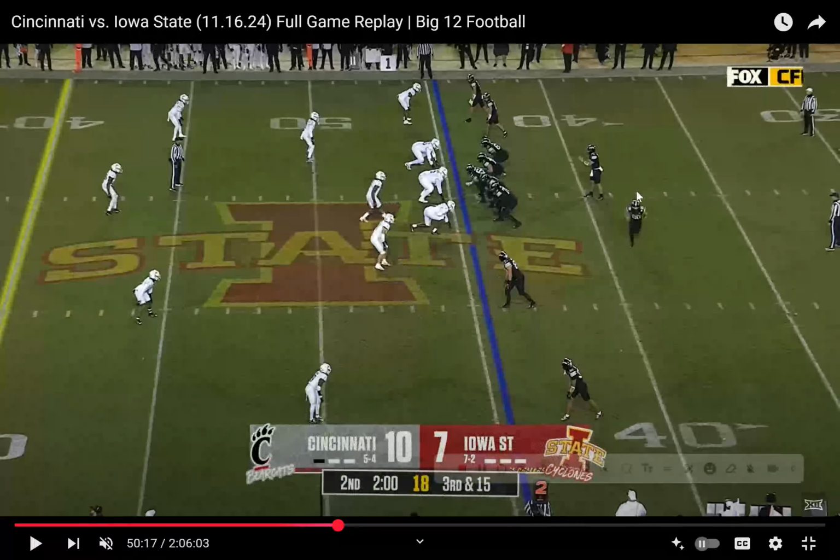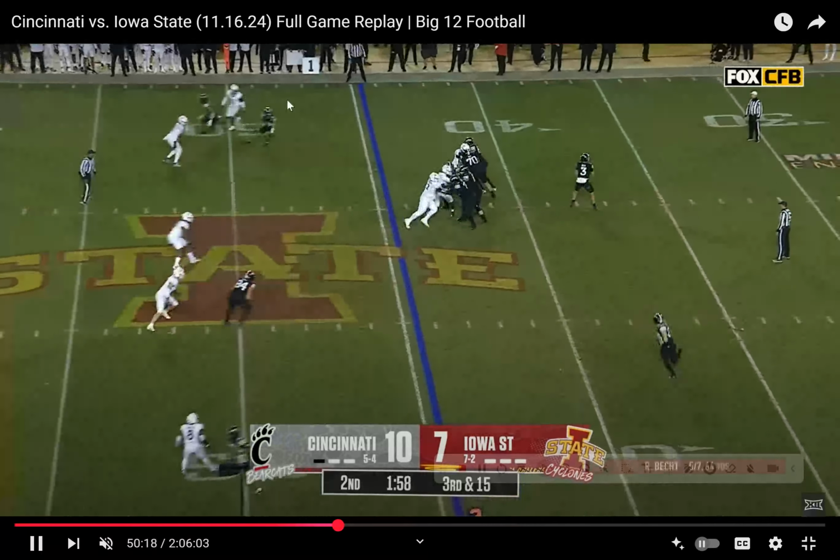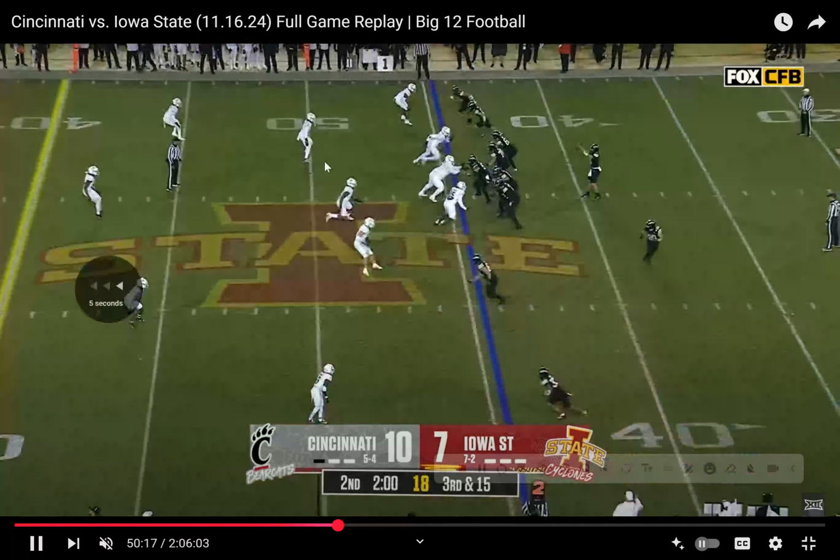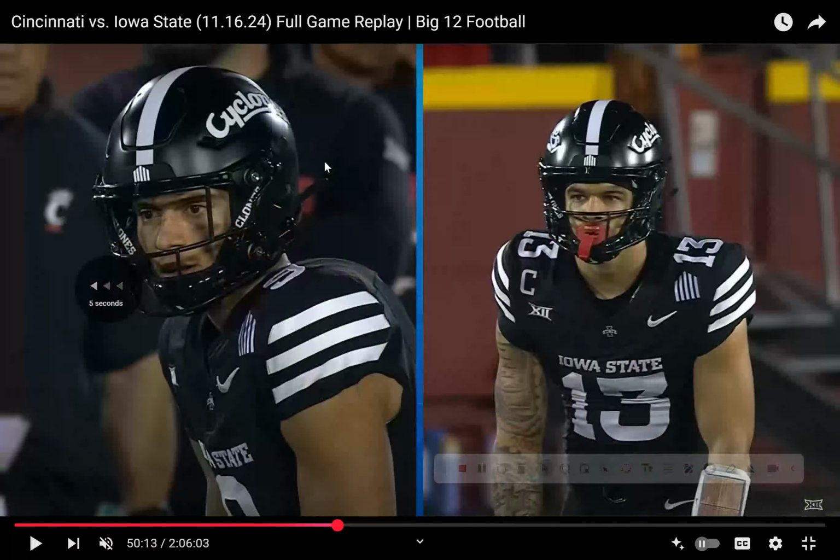All right, he is the boundary corner. This should be him right here, and it is. I can tell by the stuff he's got on his arm. This guy doesn't have it. So here he is right here, boundary corner. I do not remember these plays here now, though. But let's see what he does. There he is. All right, now, good job of switching right there.